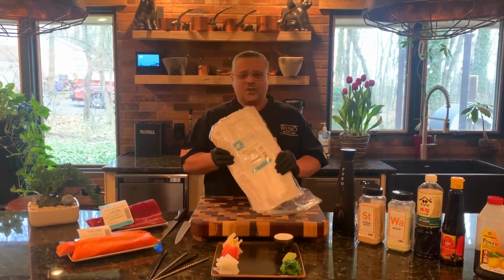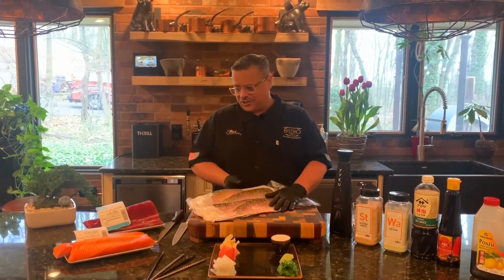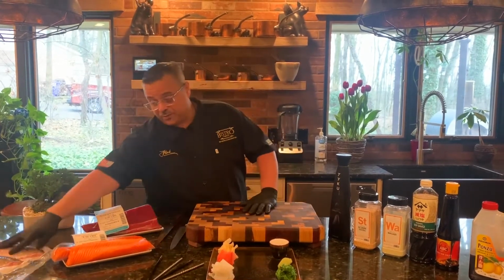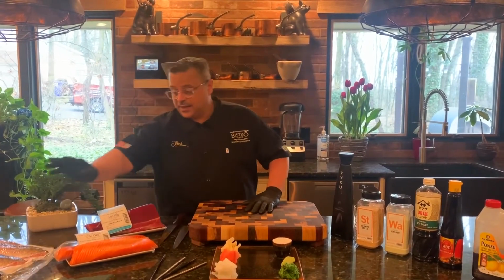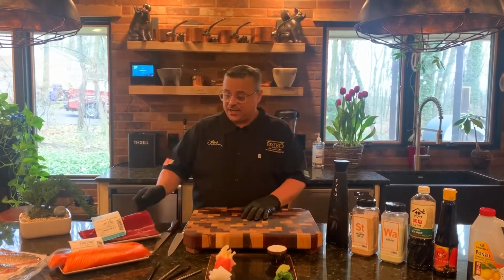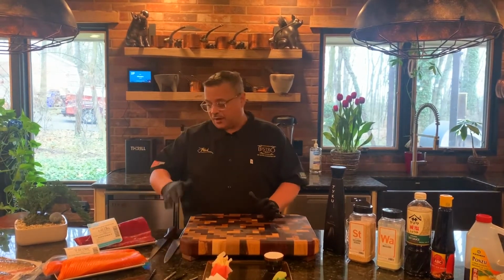It comes in wrapped all nice and neat, cryovac, unbelievable. It comes in NASA style packaging. It's just unbelievable fish. So we did some barramundi, which is like a sea bass. We have some great king salmon and some ultra ahi grade sashimi. So I've already cut down the salmon into what we would call a saku block for sashimi.